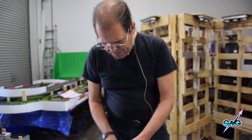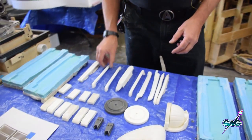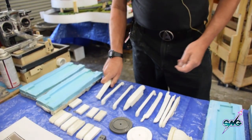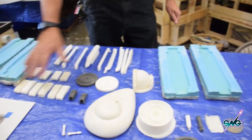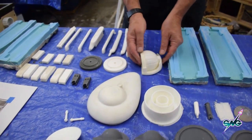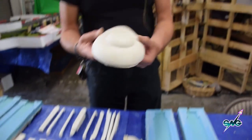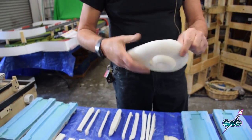So here are all the small parts that I cast up for the big Enterprise. And you'll recognize some of these parts from the real actual model, which this will eventually be. Nacelle parts here. These are impulse engines. This goes on the bottom of the saucer section. This is our hangar bay. This is the bridge section that goes on top of the saucer. The actual bridge is this part here.